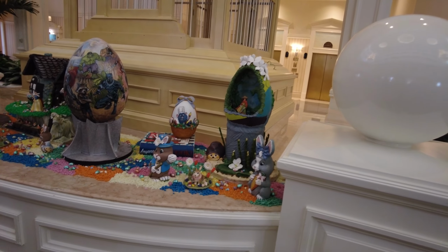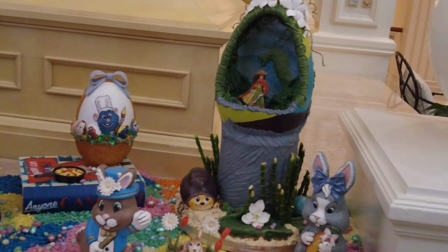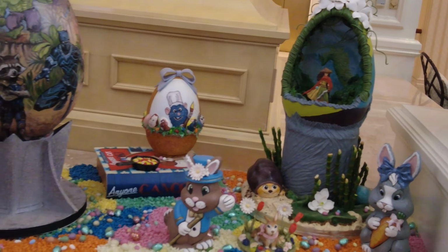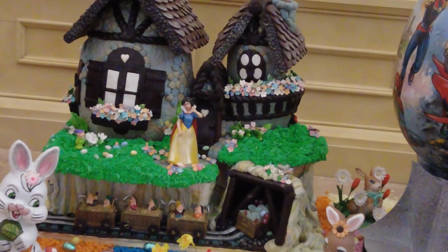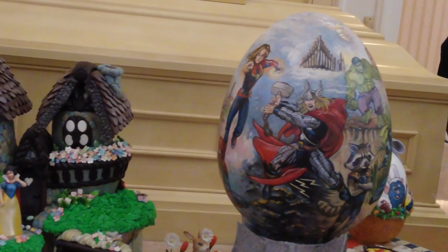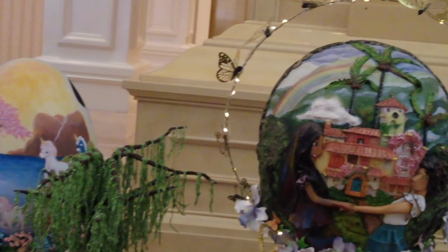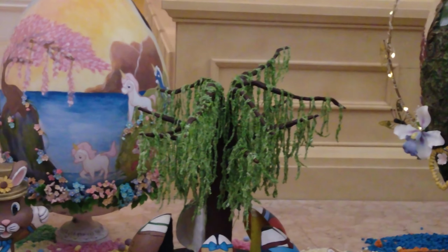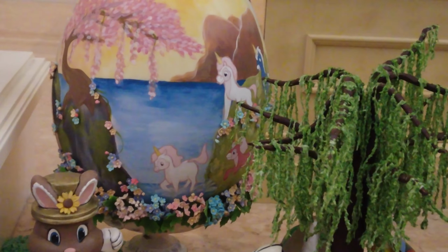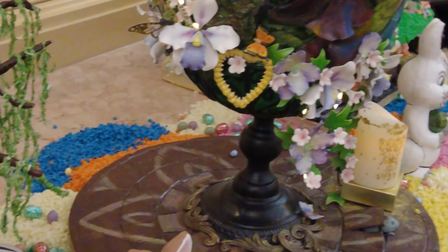And here's the other side. We've got a Raya one. Remy's there in the back. I don't know if you can really see Remy. An Avengers one. A Snow White. There's the Avengers one more. Oh, a really pretty Encanto one. That's really pretty. It's so funny because Emma loves Mirabel and Charlotte loves Isabela. Ah, that's cute. Little unicorns. They're really cool.